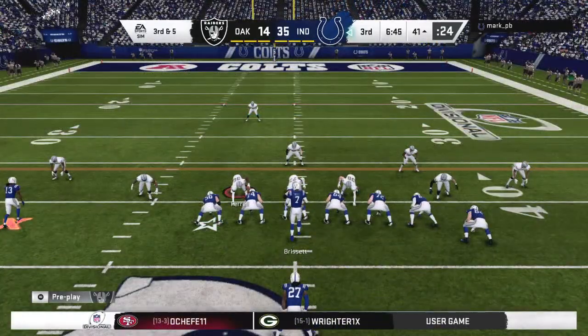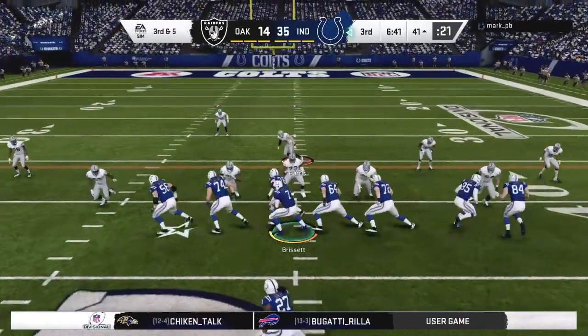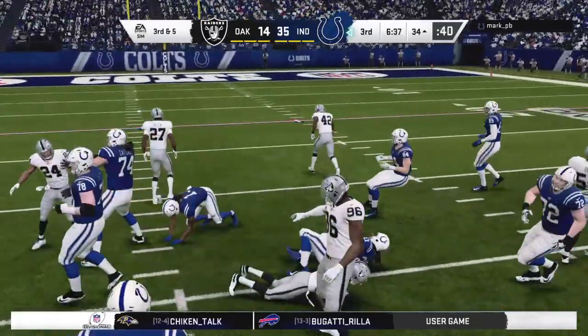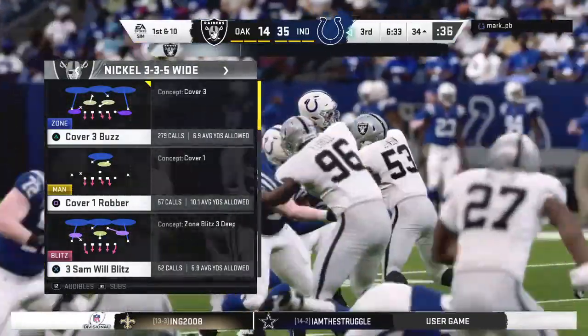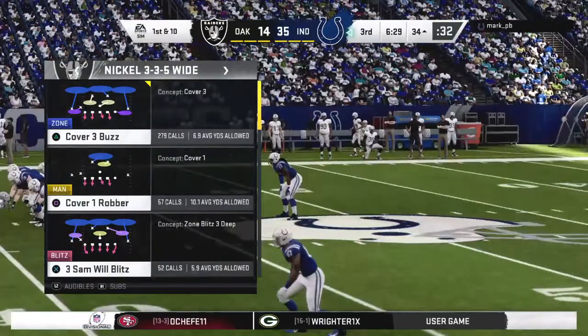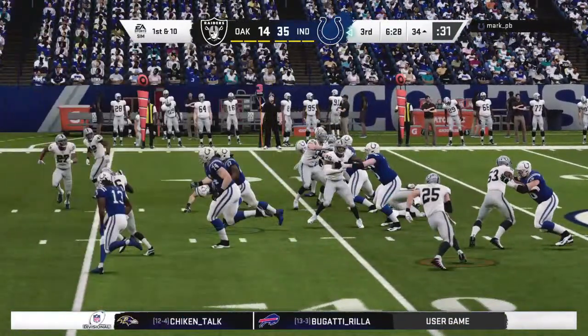The Raiders call on a nickel set for third down. I got you. I got you. Check 4. They'll stick to the ground game with Gurley. And he gets it to the 34. Good enough for the first. They get the first. The decision to run on third and medium winds up being a good one. First down. First and 10 at the 34-yard line.